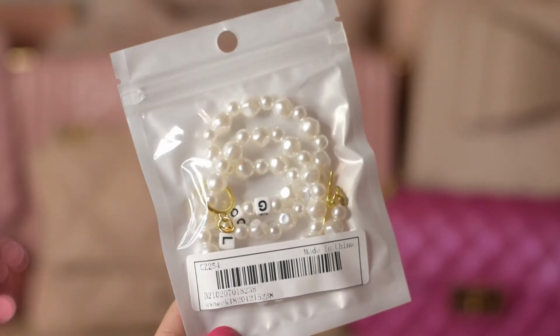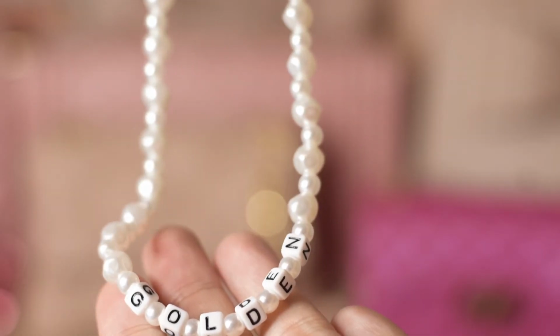Then we have this item. This is a pearl necklace that says golden on it. I told you I'm obsessed with Harry Styles at the moment, so I just picked up this necklace. I think it was only like $3. I don't know why I got it, but I got it, so that is what it looks like.